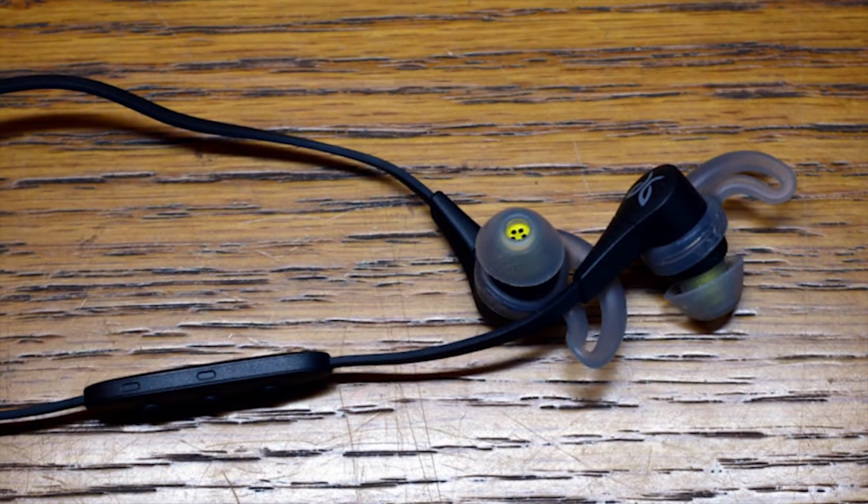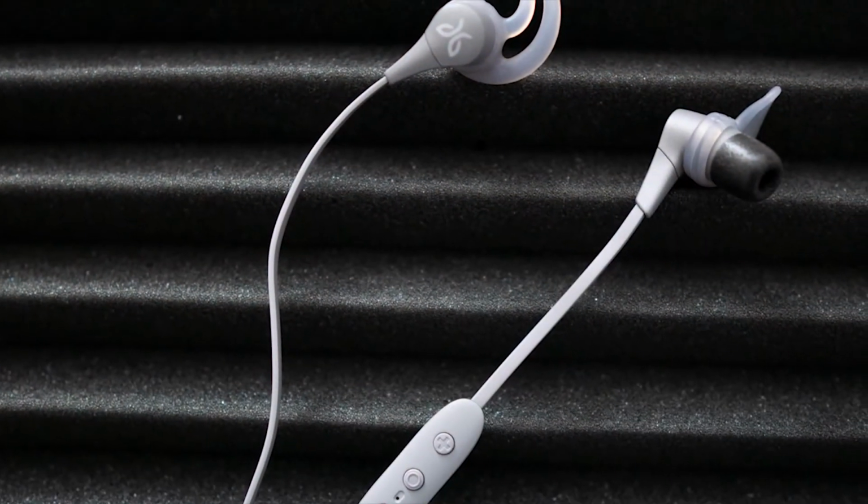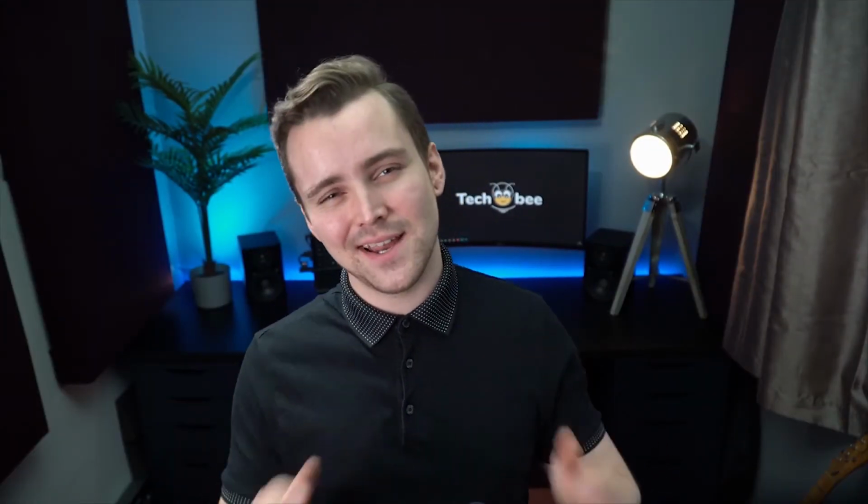You don't further have to recharge them every 3 hours like a real wireless pair. And as there's no chunky neckband, you can slip them in your pocket. If comfort is critical to you, then you'd love this next model. It's one of the most comfortable models out there.